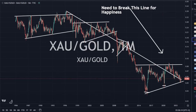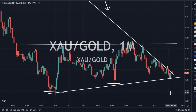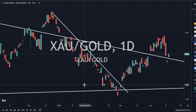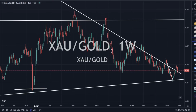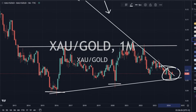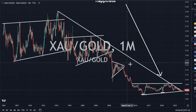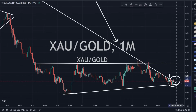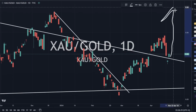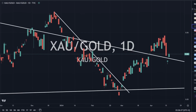XAU to gold ratio, we are continuing to move upward, up 1.8% or so. I would be watching this, guys. Gold and silver mining companies, huge opportunity here with where the undervaluation is. We're breaking the downtrend line, basically we've broken it, and now we're just waiting for some follow through here. So it looks pretty dang good.